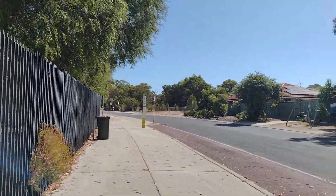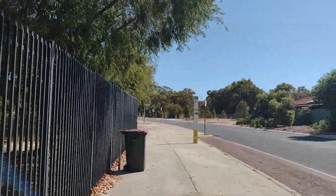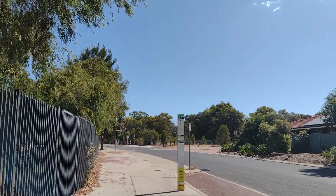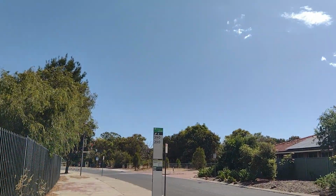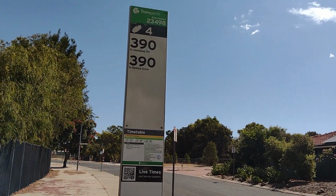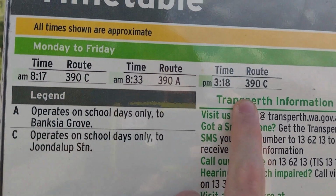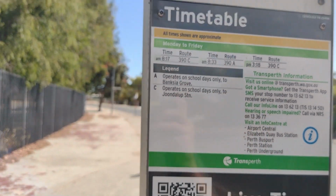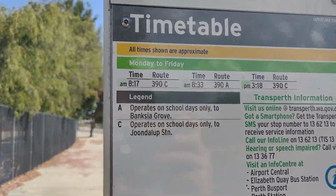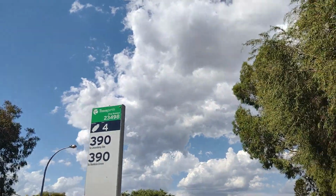while there's more deviations which travel actually to Banksia Grove Primary School, which is quite rare because primary schools are rarely served by buses with deviations. It's usually just high schools. So this is the stop for the primary school deviation. And you can see 2 in the morning, 8:17 and 8:33, and 1 in the afternoon at 3:18 at school times. In either direction though, the C is to Joondalup, and then there's also one towards Banksia Grove at 23498.